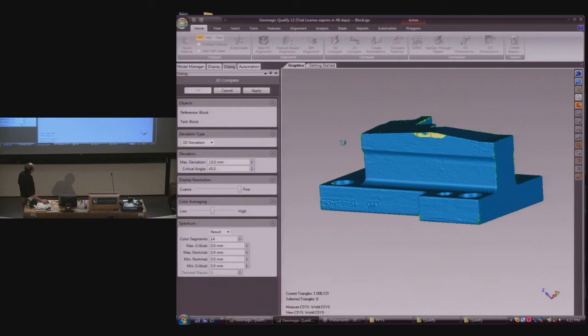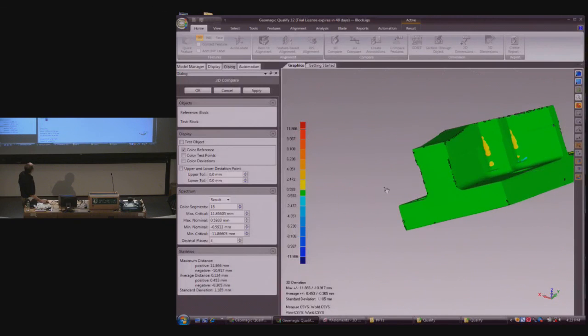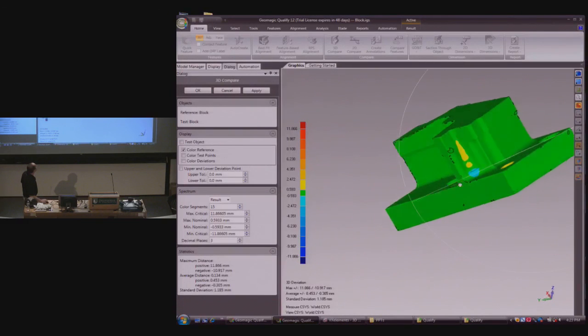May not look like fun, but it's kind of fun. Now what I've got is the two items, one overlaid on top of the other, and I've got color deviation models that tell me where I've got problems. I can just flip this around.